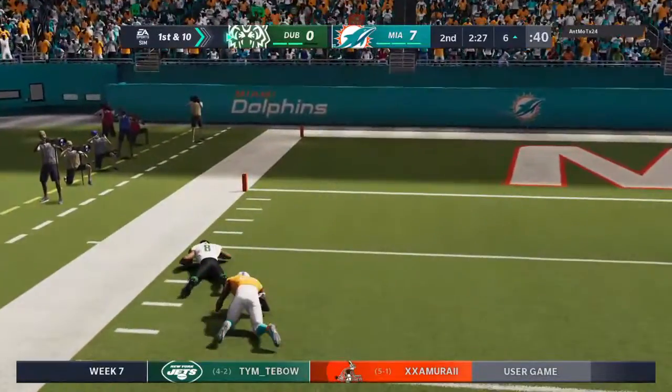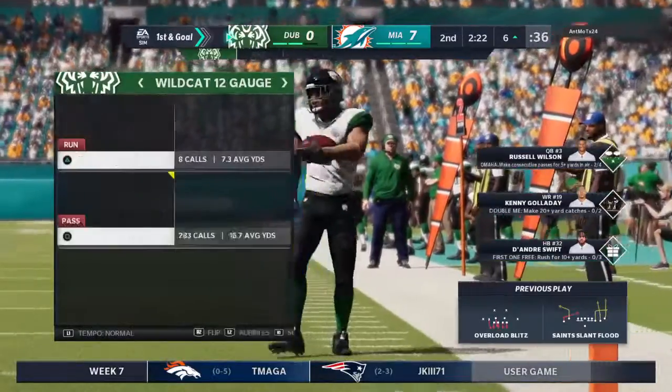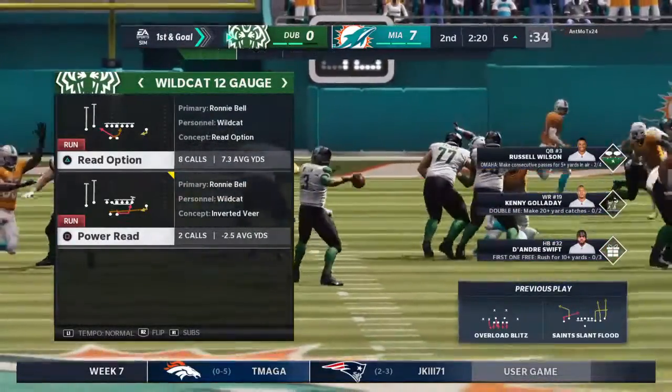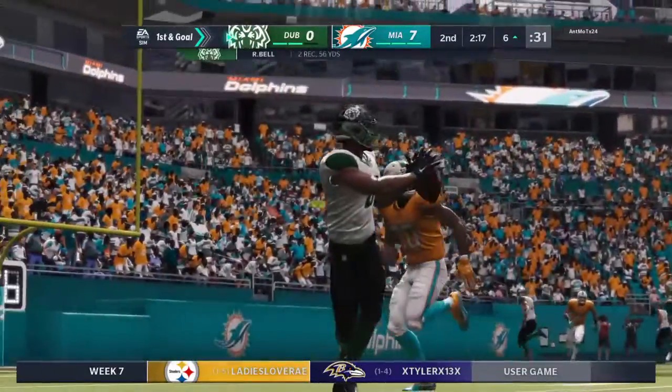This will be caught inside the 10. Wilson's pass, and they work this near the 5. He'll be stopped at the 6. First and goal. Another first down as he went right back to the same well, this time for 17 yards.